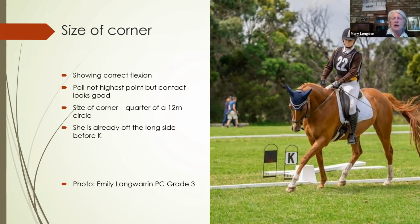So try and teach the right size. So it's showing correct flexion. The pole isn't quite the highest point. You can see the neck, but I really like the contact, and I like the relaxation of the horse, and I like the understanding of the horse. Okay.